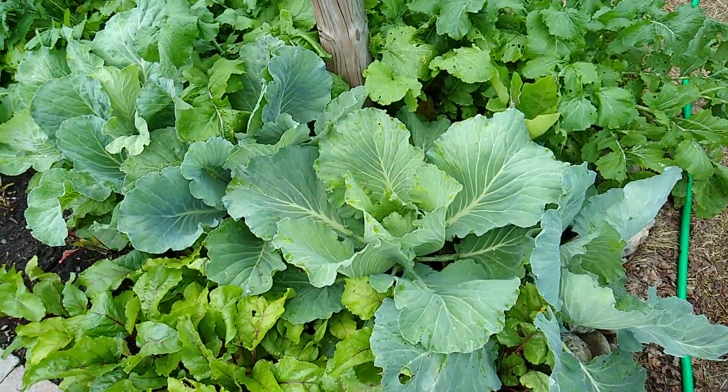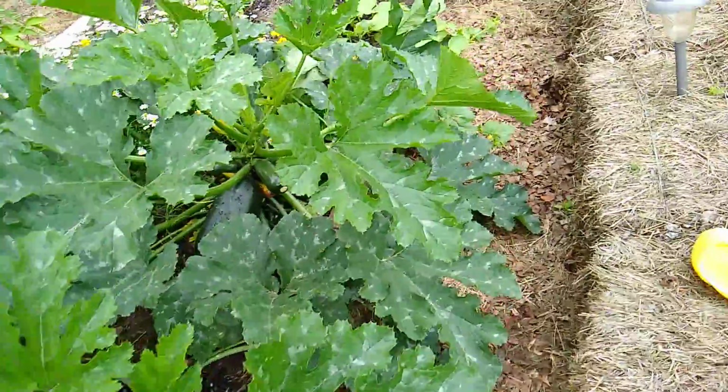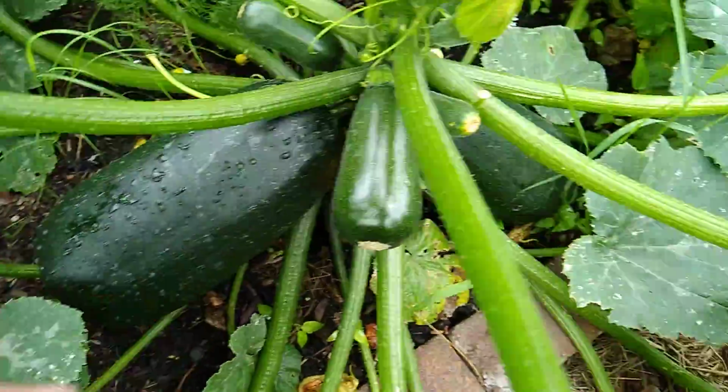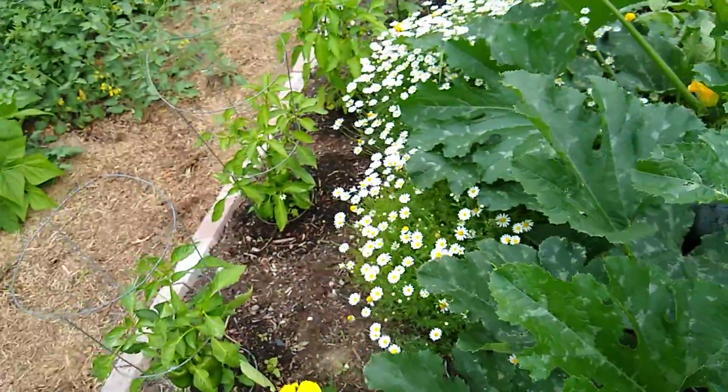There's these cabbages. Big. Look at that. That's a pumpkin zucchini hybrid, I believe. I don't think those are edible, but, you know, I picked one, we'll try it.